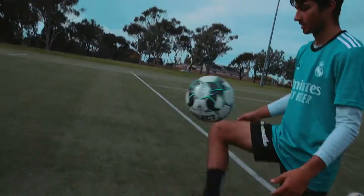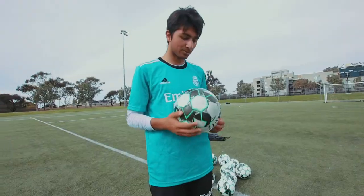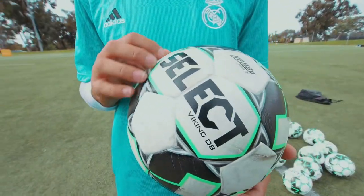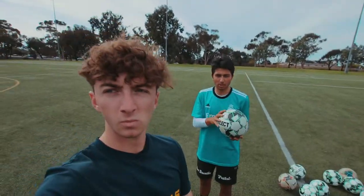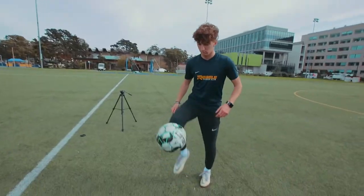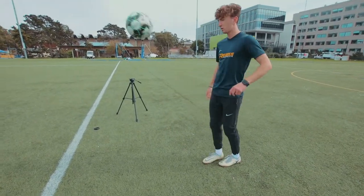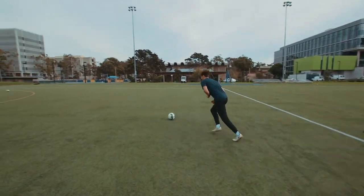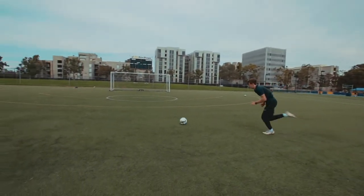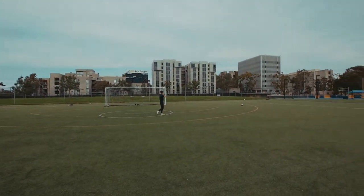All right, so thoughts on the balls at the moment. Patting on the ball is so satisfying, especially when you just do that. Super satisfying. I would prefer a little bit more texturing on the ball. Select balls are known for their quality. This $40 ball, it's a quality ball. They're very good. They're very satisfying to play with. The touch is there. Oh Lord, careful!